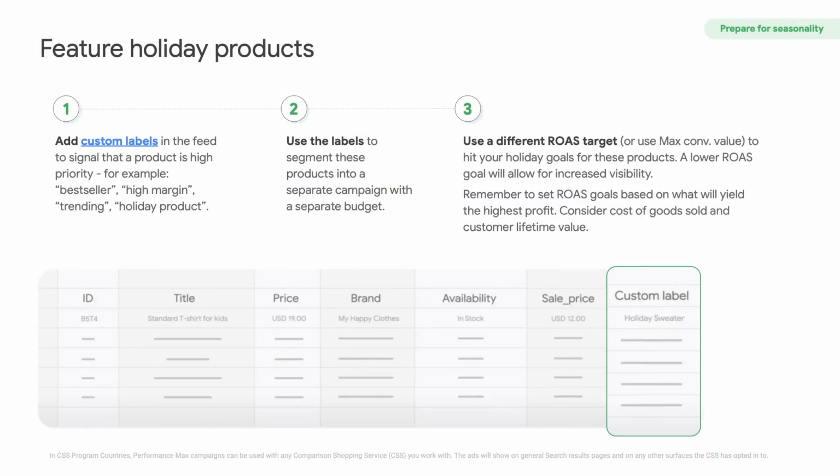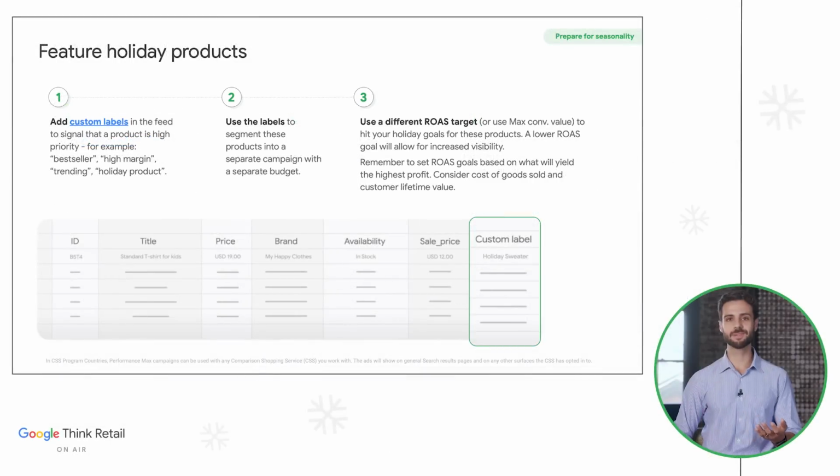We just talked about campaign structure and asset groups, but there is also an automated way for you to control how you segment the holiday products and how you feature these holiday products. So you can use custom labels in your feed to categorize if the product is a bestseller, if the product is a high margin or a holiday product. So you can categorize each one of the products in your feed. And then when creating the campaign and segmenting the campaign, you can use these custom labels to segment this group of products and avoid having to do that manually afterwards. The benefit of doing it is if you have to change some group of products in the middle of the peak season or even before the peak season, you only have to change the feed, and then all of the campaigns are going to actually target the products that you are actually segmenting for.